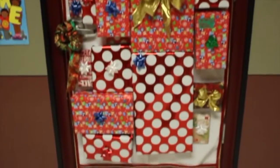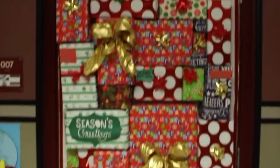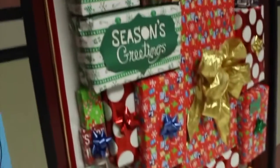And this door, it's also hard to tell from just a photo, but this is also 3D. Closer so you can see. The outside of this door is covered with wrapped presents or boxes. Who knows what's inside of them? But that's what that one looks like.